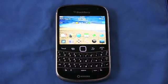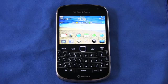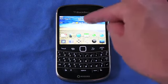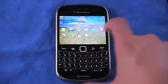I was using a 9780 before this, and that thing was not a speed demon. I can't tell you how many times I'd see the little hourglass or that little sort of black box with the ticker going around it. I used to see that all the time when I was installing an application. It would pretty much lock the Blackberry. Not a problem here at all. Speed, this thing is really fast.